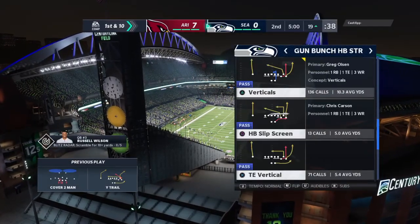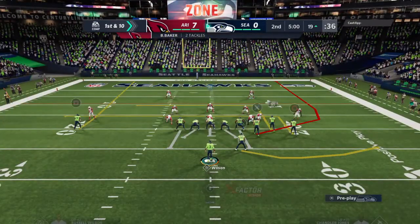After one, 7-0 on EA Sports. Seahawks nothing.